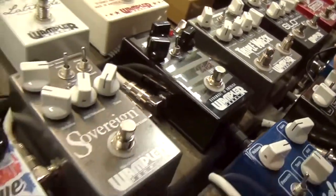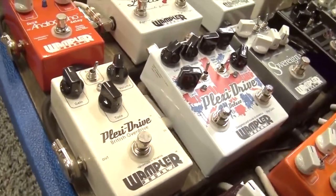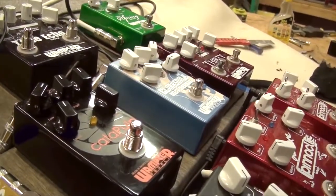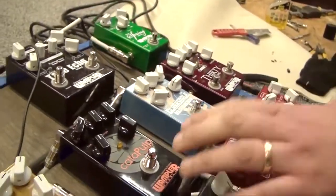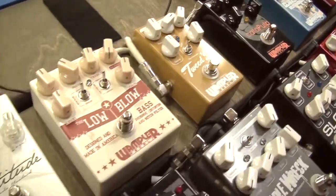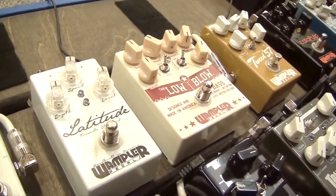The Sovereign's just a great gain stage, kind of like a second channel on your amp. Then your Plexi drives, obviously. Then we jump up our single chain all the way up to 30-something. That's our Vox in a box, or Vox-ish. Our Clarksdale, which is a Tube Screamer that goes to every amp, so you have to put it there. Your Catapult, your 257, the Low Blow, just because we don't have enough pedals in our baseline yet to accommodate an entire board. That's coming.